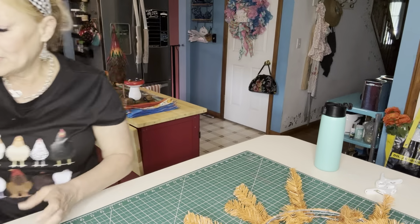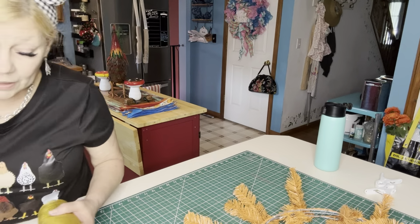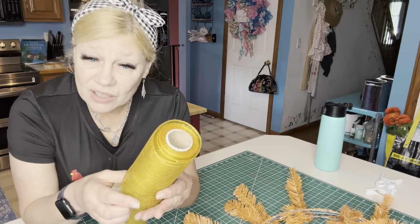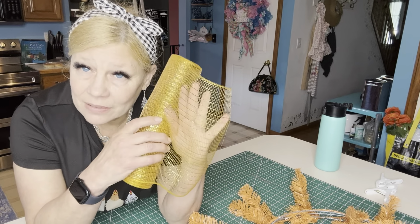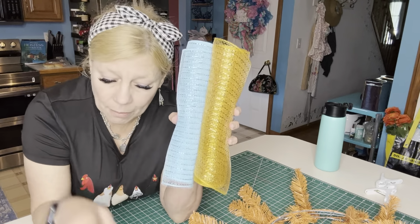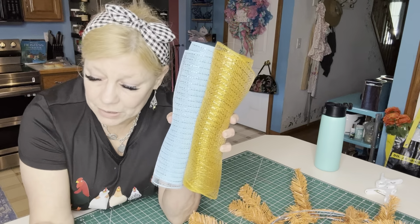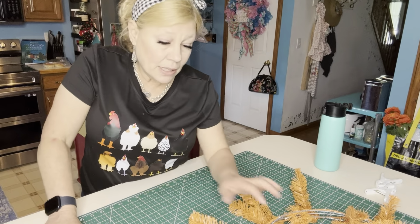Now, for mesh, what are we gonna use around it? So what came with the kit? And y'all, it's really pretty. It looks a little gaudy when I hold it up, but I think it's gonna be beautiful. It is a gold, like metallic mesh, but it's got that lovely golden color that leaves turn in the fall. And then there's a pale blue, but as you see, it's fine with all of these fallish colors, particularly with the pumpkin ribbon.